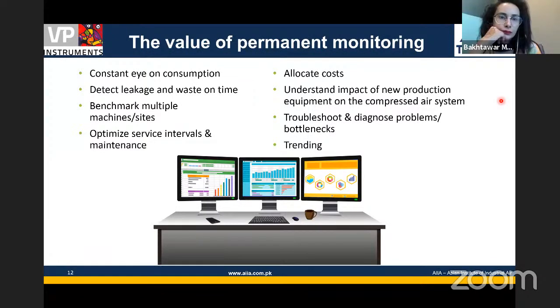So what is the value of permanent monitoring then as a conclusion? First of all, you will have a constant eye on your consumption because you see it in your monitoring system constantly. You can detect leakages and waste on time and not after 6 months or after 1 year, where your leak has been leaking already for a long time and you've been losing a lot of money. You can benchmark multiple machines or production sites. If you have multiple machines and you're measuring all the individual machines, you can see the differences between each other, and you can also see which one is more effective than the other one.